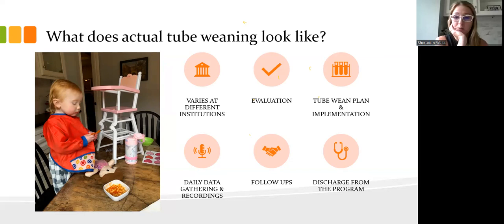So the tube weaning program and implementation. We met with our team the very first day for the evaluation. And then about a week or two later, Callie, the nurse practitioner, gave me the plan. And when I brought this plan home and showed it to my husband, he looked at me and said, "How much do you trust Callie?" Because it was such a huge drop in feeds.